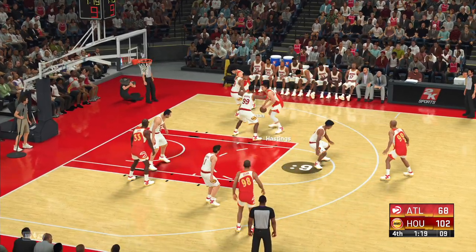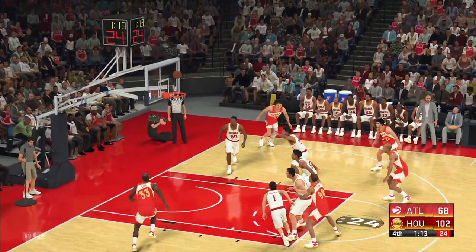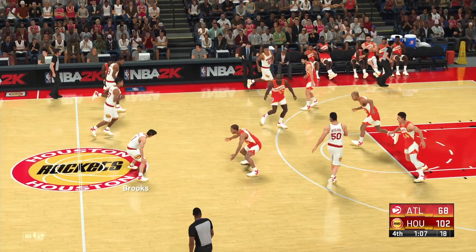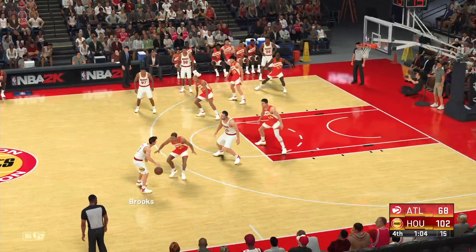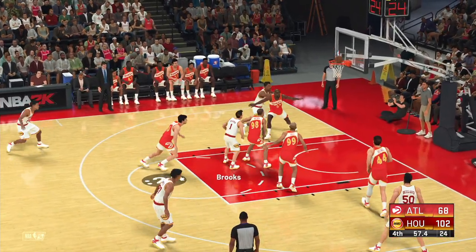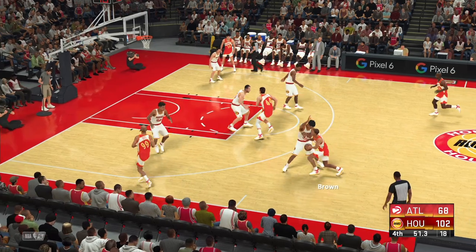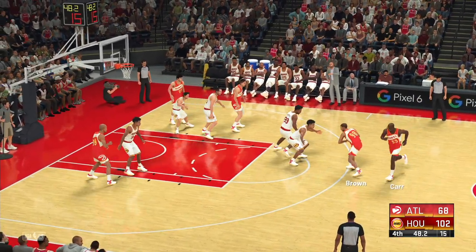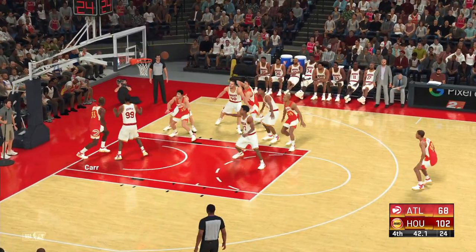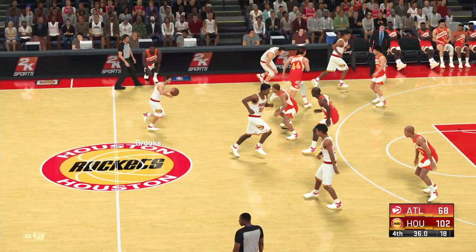Here's Whitman. Outside Davis. Pass to Brown. Puts it up from 17. And that one's long. They have really been in control of this one. You don't want to get complacent here. Brooks against Brown. And it's Brooks missing. And here are the Hawks now. Here's Carr. Back to Brown. Pass to Carr. That shot, no good. And Houston will come the other way. There's 37 seconds left in the fourth quarter here.